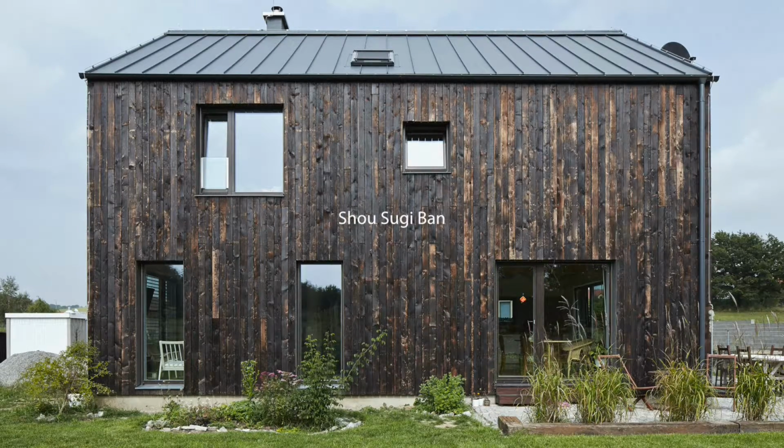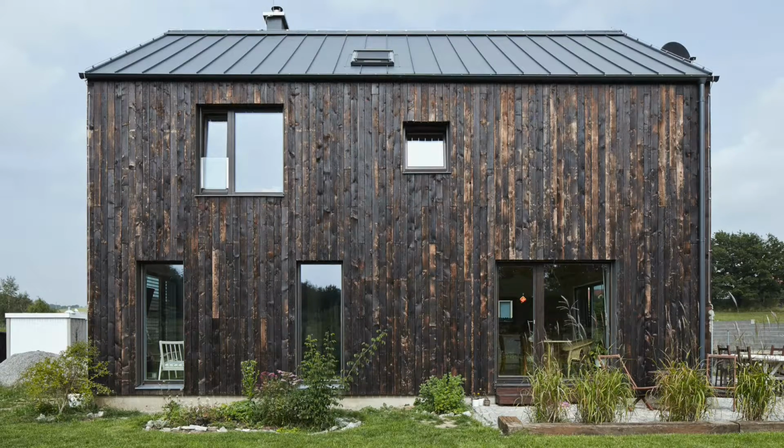Shou sugi ban. The literal Japanese translation for this traditional art form is burned cedar wood. So you take a blowtorch and you char the cedar wood. Once it's charred, bugs are no longer interested in it. Sun, wind, rain don't break the fiber down anymore. So it's a 100-year, no maintenance finish. Takes a bit of time to do it, but if you're a do-it-yourself type person, it's an excellent composite.